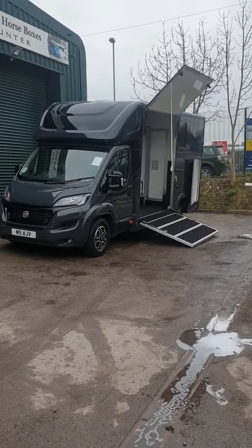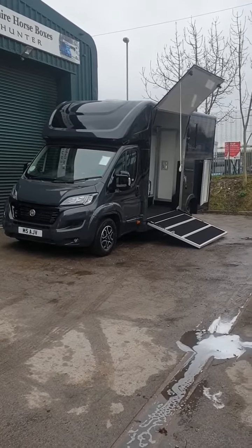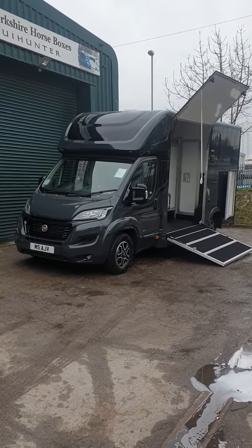As you know, guys, we've been building these for over 25 years, so we're not a fly-by-night company. We build good quality, strong horse boxes.